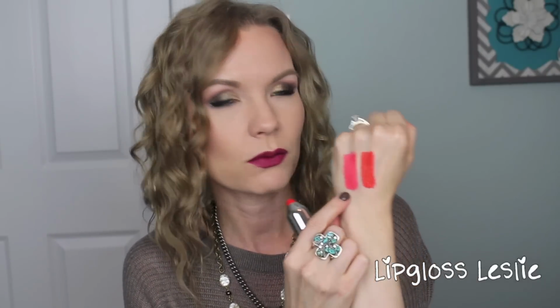And these wear really well on the lips. So that one right there is Wham, kind of a pinky, corally shade. And this one is Pop Rock. Ooh, I just love them.